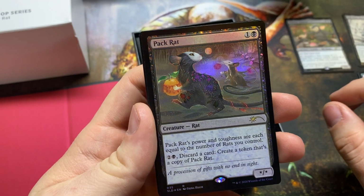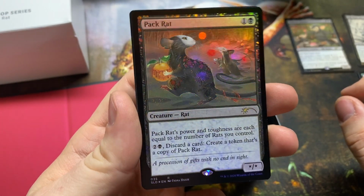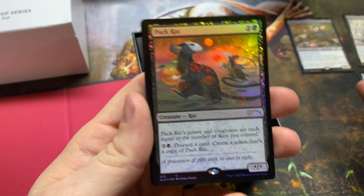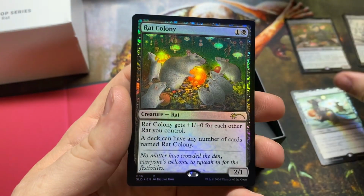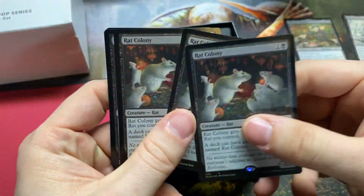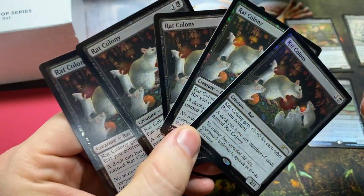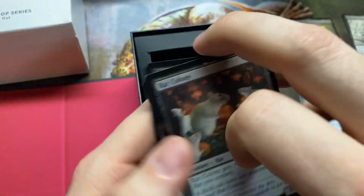Discard a card and you make another Pack Rat. So you can just go off with these tokens. But, you know, if you're comboing this with things like the Rat Colony and anything that benefits from additional rats on the board, I think this is going to be, yep, there's our 5 rats. All in their beautiful foily glory.